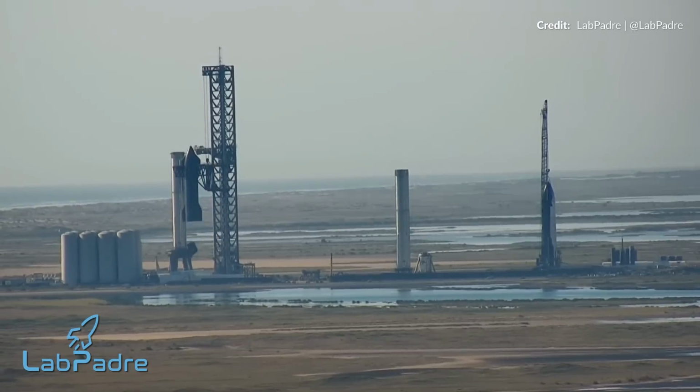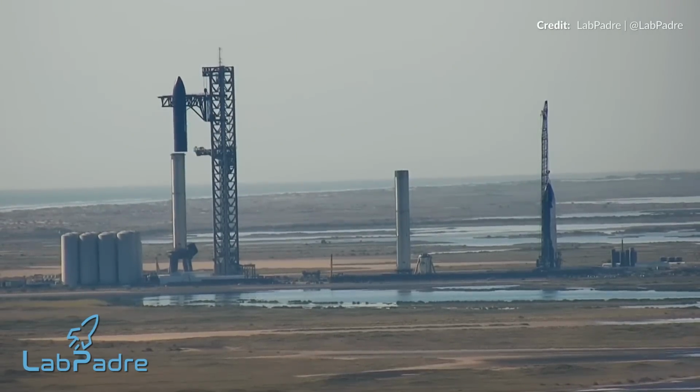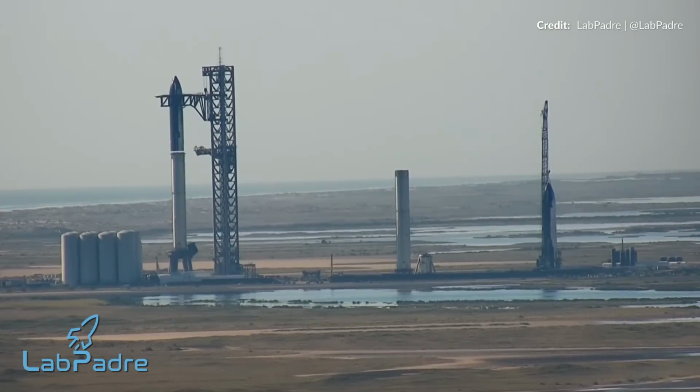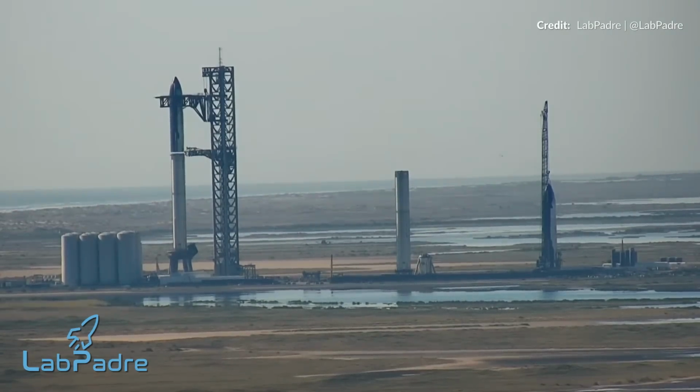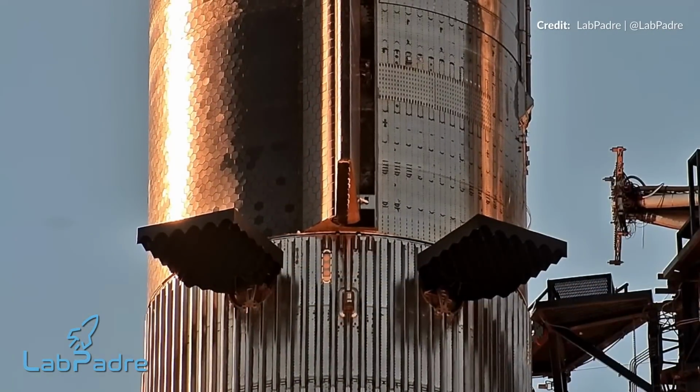Just as we were expecting to confirm that Ship 25 was fully secured onto Pad A, Ship 24 decided to fully steal the limelight with the next stacking attempt. What an awesome shot seeing this double lift action. This time it looked like the ship's fit on top of the booster was a smoother process.